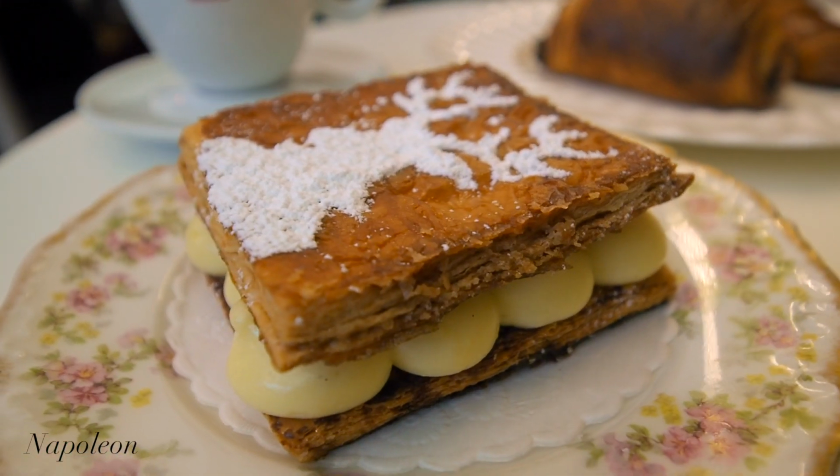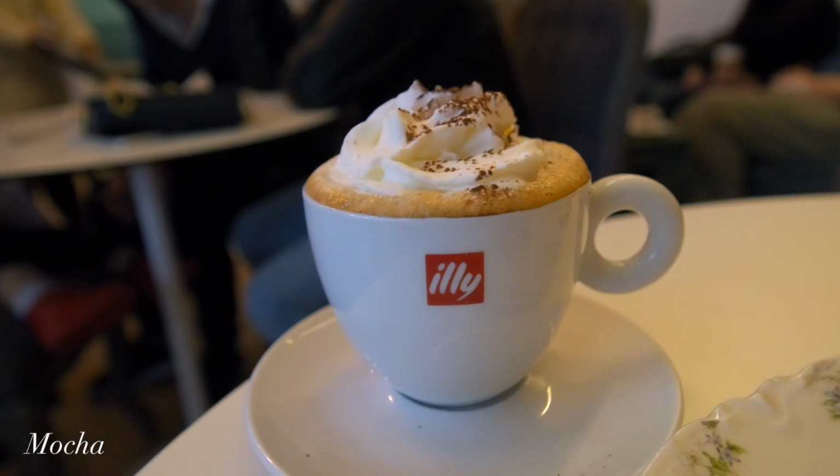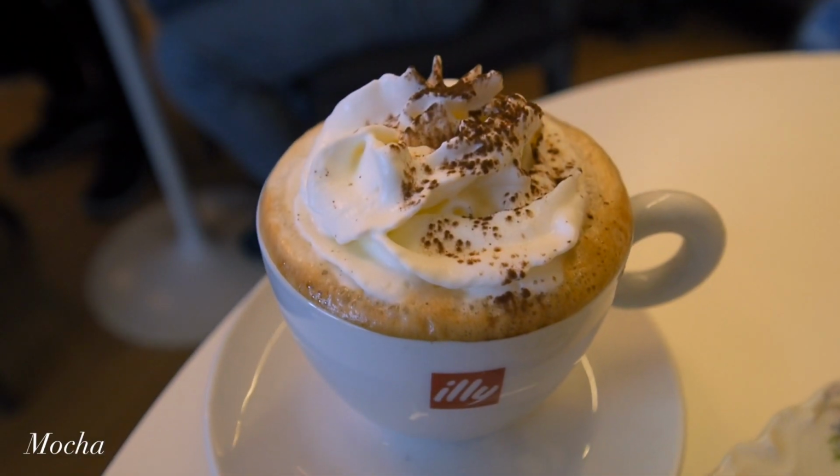The cream inside is super custardy. Again, it's not very sweet. And those layers of Napoleon pastry just feel very fluffy and crunchy at the same time. I just gotta take a sip of my mocha too. I just really love how chocolatey this mocha is. And I don't think I'm putting sugar in it other than the cream. Okay, maybe a little bit of sugar because of the chocolate on the top and on the side. This is very warming. It just goes perfectly with our pastries.